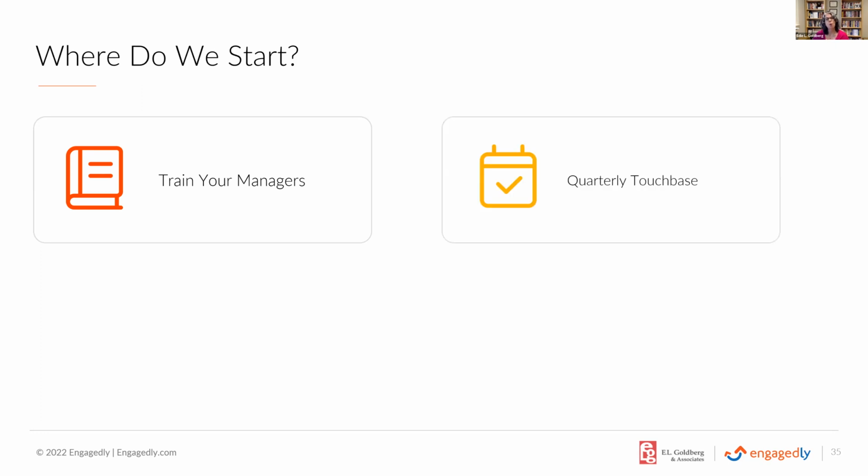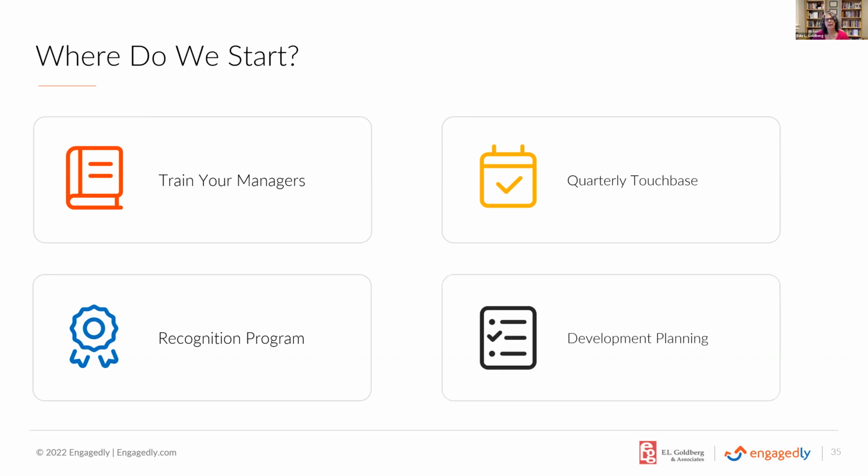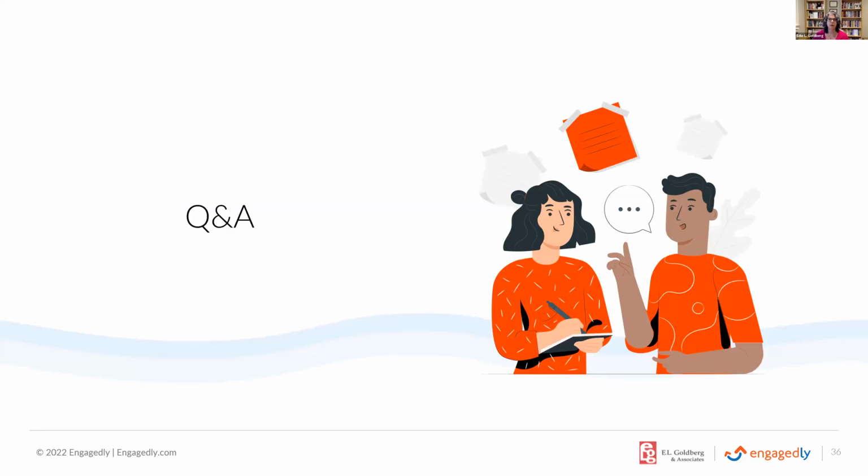Include at least quarterly touch bases if you can't have more frequent conversations. This isn't about rating and reviewing performance. It's about discussing progress, providing support and coaching. Create some kind of recognition program where you can recognize people for outstanding performance. It doesn't have to be a monetary program. And then focus more on development planning. And whether you move it to a mid-year process so you can provide more focus on it, the research really shows that focusing more on development works.